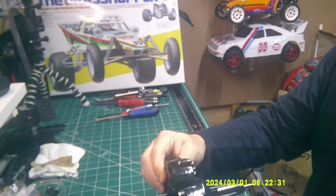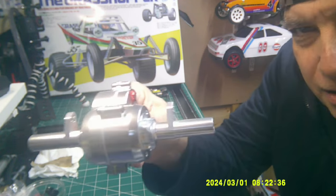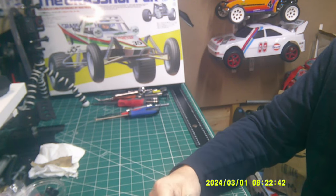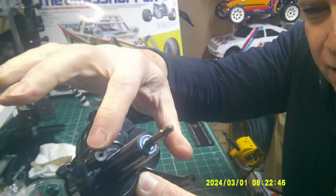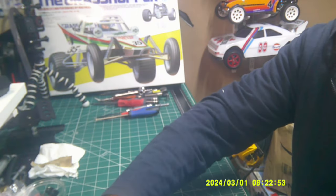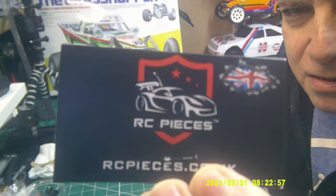And it is quite a bit different actually, looking at it. It's got those mounts on there, look. They're the shock mounts, aren't they? That's where you mount the shocks, in the kit, if you can call them shocks. But there you go, RC Pieces.